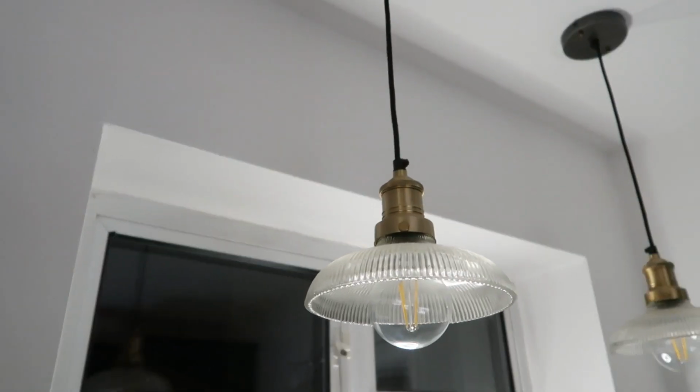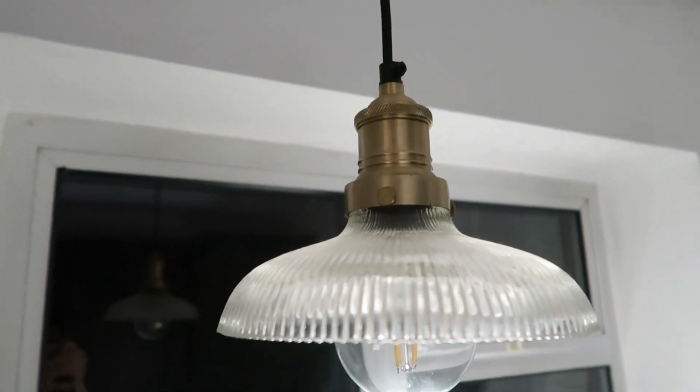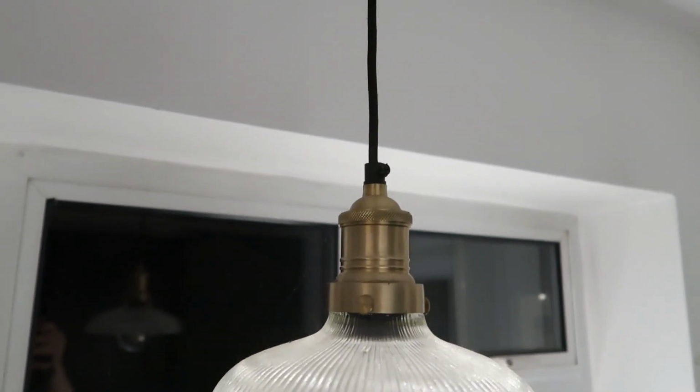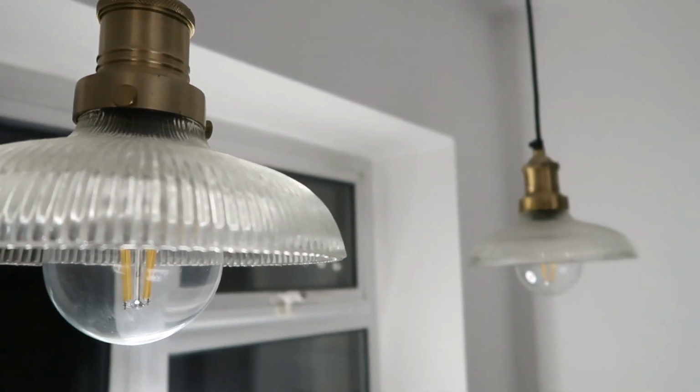Obviously you can probably tell from the name they do industrial style lighting, but yeah, I absolutely adore my Brooklyn pendant lights. I love the reeded glass effect. I really love to be able to see a bit of the light bulb. You'll see that throughout our house as well. And of course I love the brass because there are brass elements running through my kitchen but also running through my whole home. And yeah, I absolutely adore them.